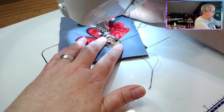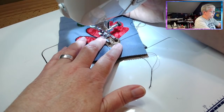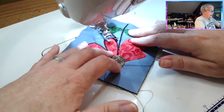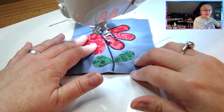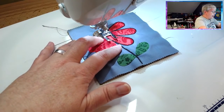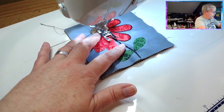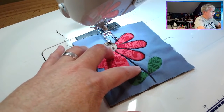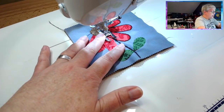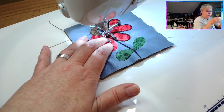An easy way for me to remember is that if you're turning your work to the right, you want your needle to be in the right. If you are turning your work to the left, you want your needle to be in the left-hand position. The zigzag stitch goes back and forth, left and right.